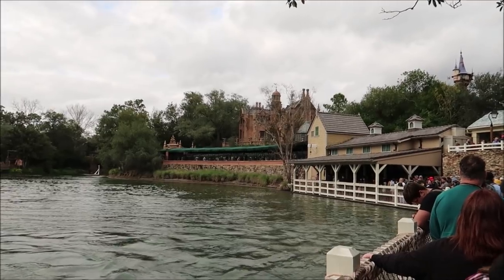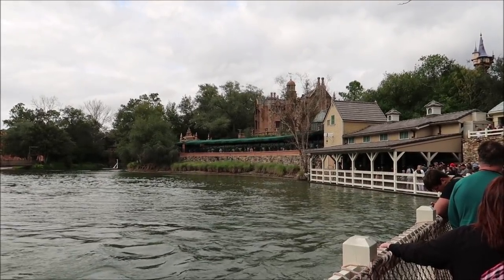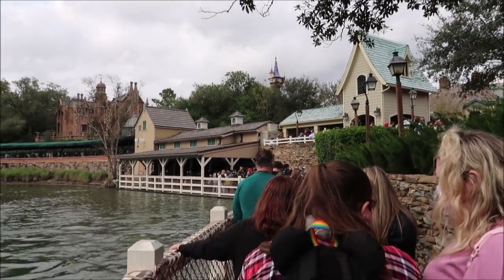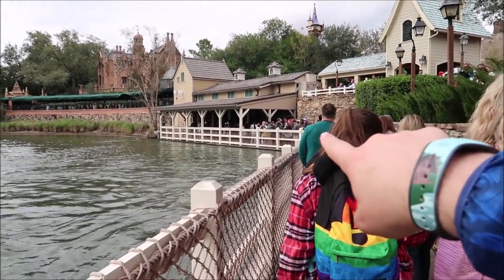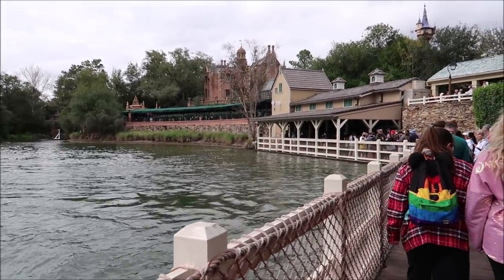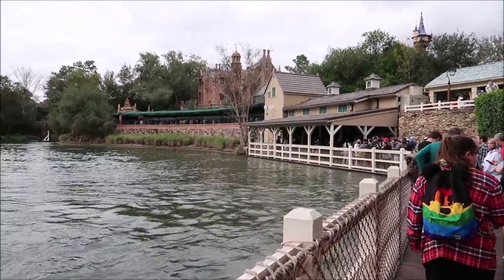The cool thing about waiting in this line to get in the Haunted Mansion is you get a great view of Rapunzel's Tower and the Haunted Mansion together. It's actually really, really breathtaking. Look at that right there. Beautiful Haunted Mansion. And then right there is Rapunzel's Tower. So it is really, really nice. And this is our line right here. So we're gonna go this way and then up and then into the Haunted Mansion queue. So we're not technically in the Haunted Mansion yet. You know what I mean?